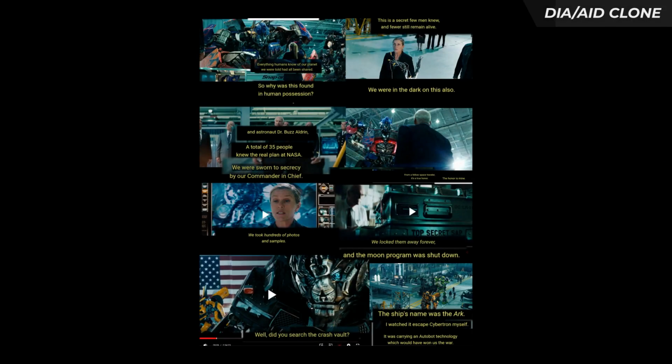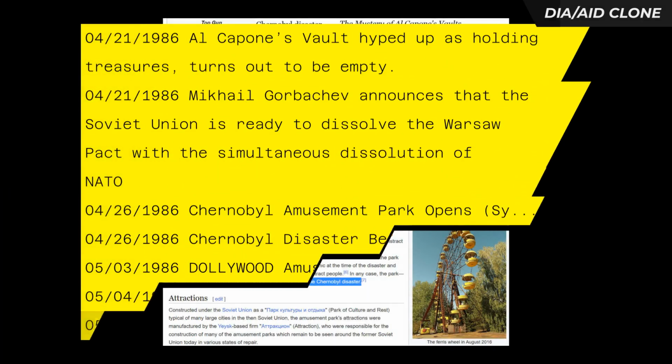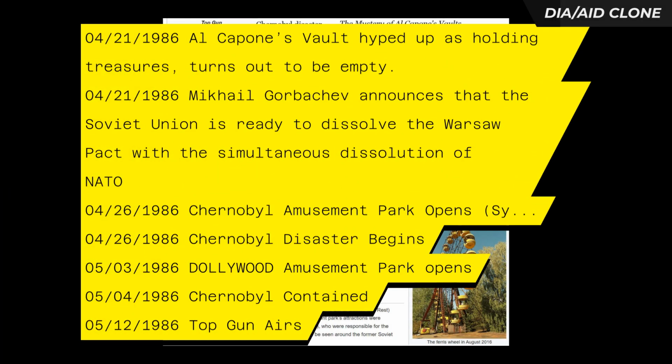Notice the words used to describe the moon landing as they discuss Chernobyl. "We took hundreds of photos and samples and locked them away forever." This appears to be a parallel to the deal done to remove Chernobyl ops. "Did you search the vault?" This is likely a reference to the Al Capone Vault Ops, a show put on to demonstrate they weren't holding blackmail. April 21, 1986. Al Capone's vault hyped up as holding treasures, turns out to be empty.